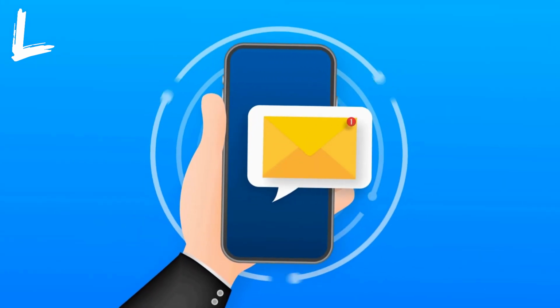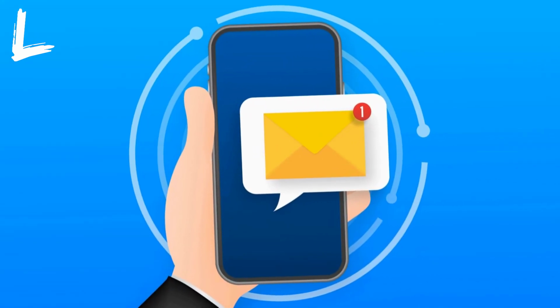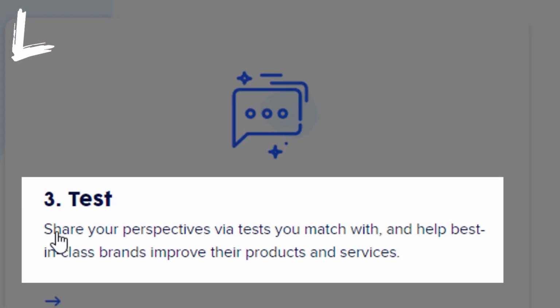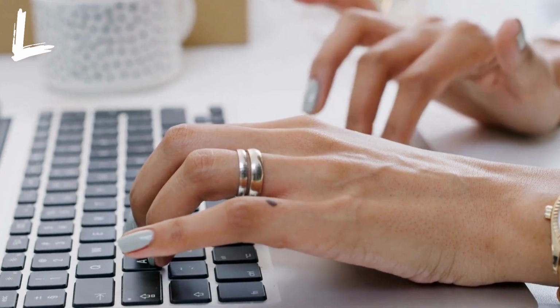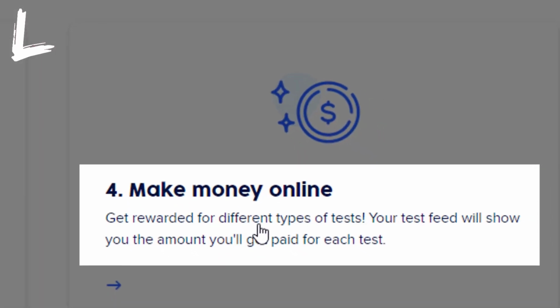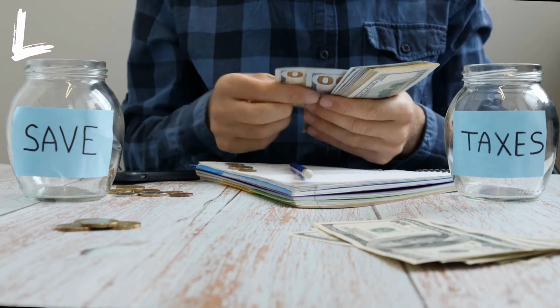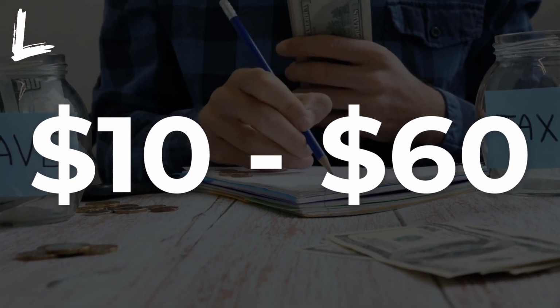After that, when a test becomes available, User Testing will send you an invitation via email. You can choose to accept or decline the invitation. If you accept, you'll need to complete the test within a specified time frame. And finally, once you've completed a test, you'll receive payment via PayPal within 7 days. The amount you can earn per test varies, but typically ranges from $10 to $60 per test.